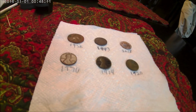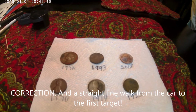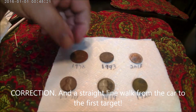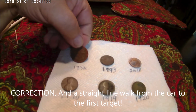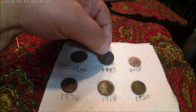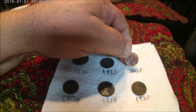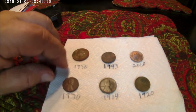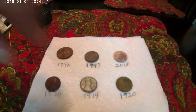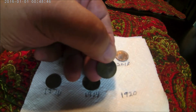Okay, this is out of about a 10-foot square, about an hour and a half, 2 different days in the afternoon. Just regular clad, 1970 quarter, 1993 zinc. This is a shield penny, 2018, in bad shape to be that. Regular 1976 copper, 1914 Wheatie, and a 1920 Wheatie.